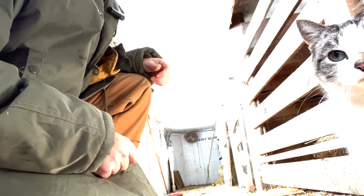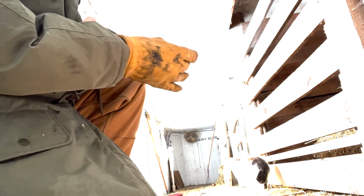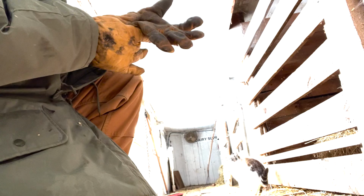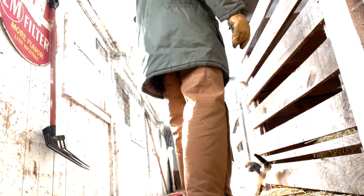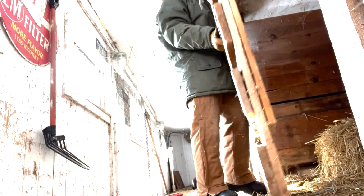The problem I'm having is that I'm pretty sure once I open that gate back there, Luna's gonna think it's a free-for-all and come down here, and then she's just gonna be in the way. I'm gonna try to corral her in that little entryway back there, and then I can get this stuff moved without too much trouble. At least that's my plan. One thing I have to do is take this gate off, and it's always a pain to put it back on.